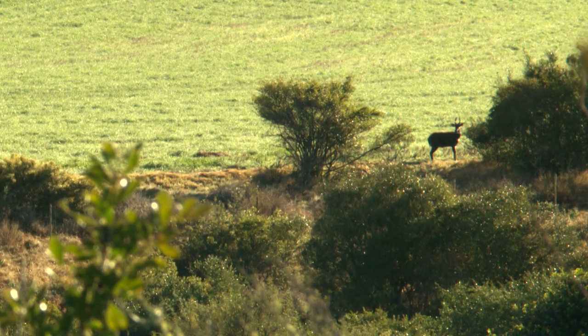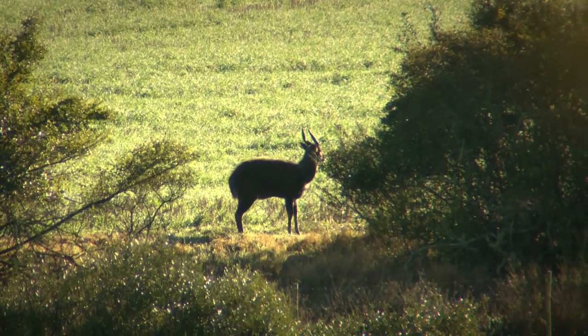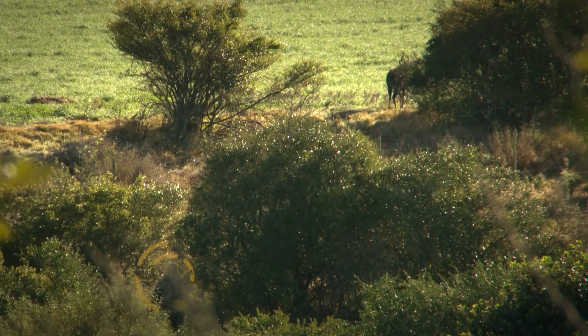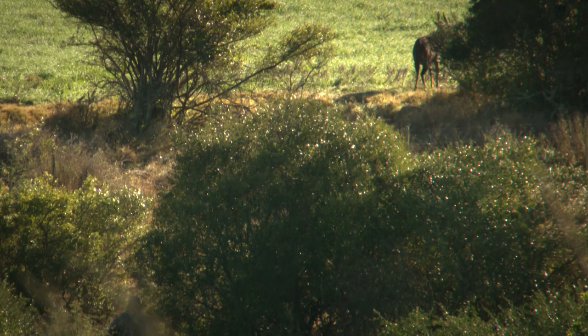Well, stalking bushbucks in this country can be pretty tricky. Where they hide in these brushy draws makes perfect stalking cover when they're out in these open fields. Stalking Cape bushbuck in farm country is pretty cool.